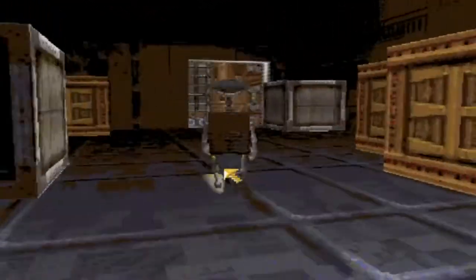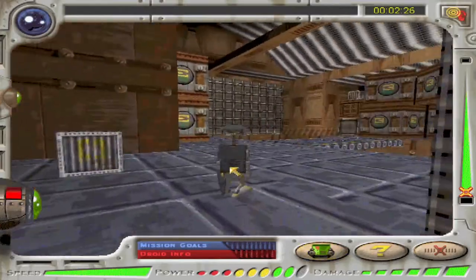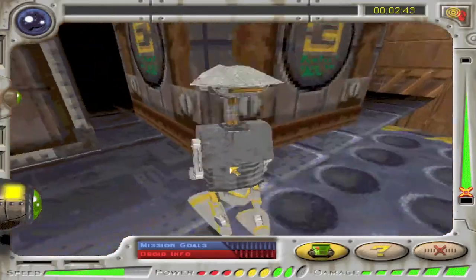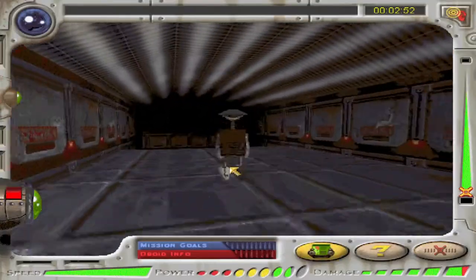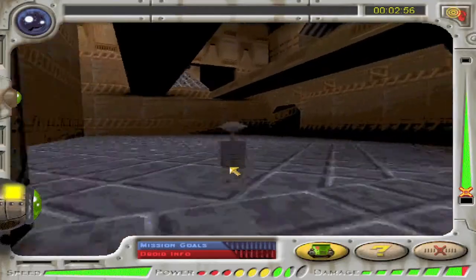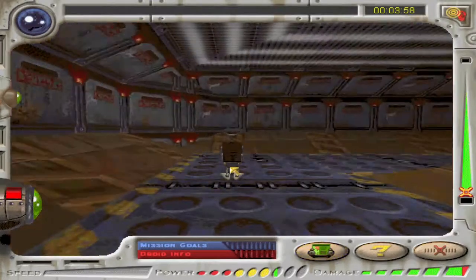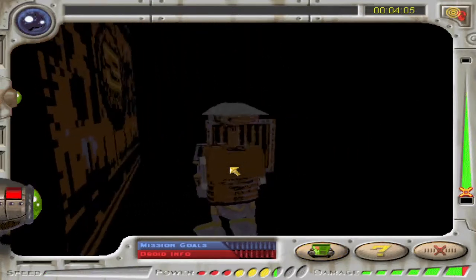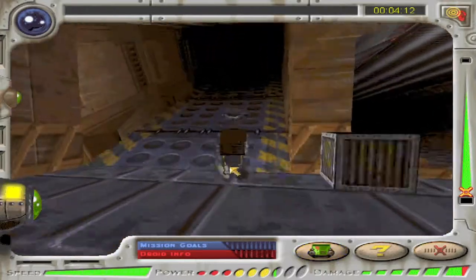Where am I going? I really do not know where I'm going. It's over here. Okay. Can I get through here? No. Oh, shit. There's plenty of batteries. One large battery now in your inventory. Plenty of batteries. Here.